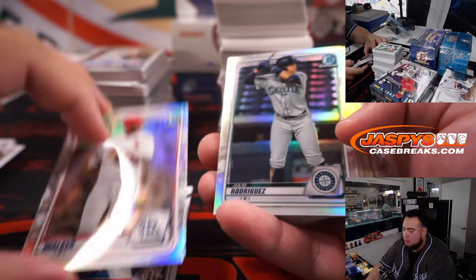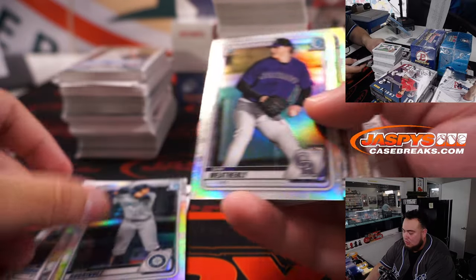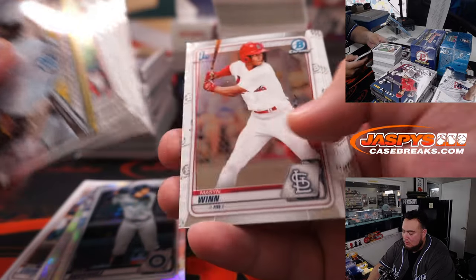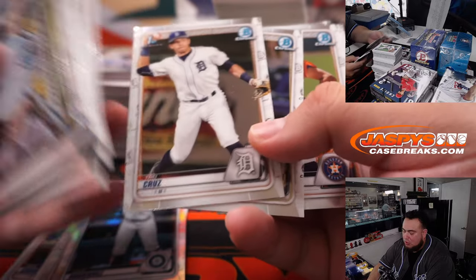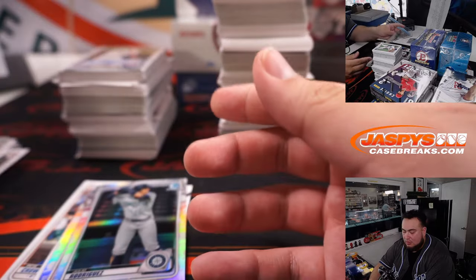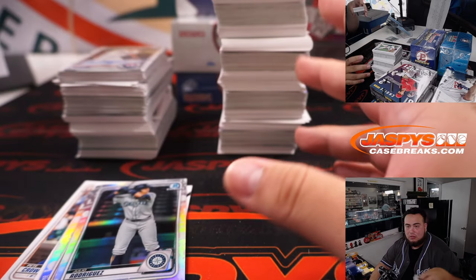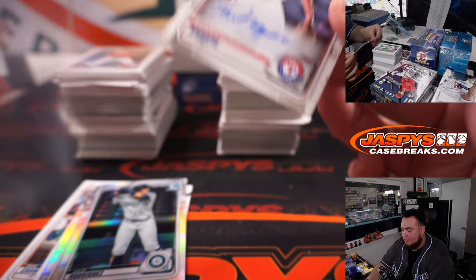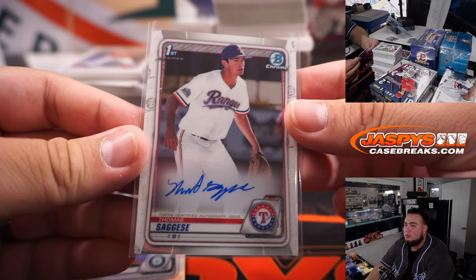Jordan Walker, of course, is a big one too, right? There's Julio. We ripped so much of this Bowman 2020 jumbo. Alright, so then we have a Thomas right here for the Texas Rangers.